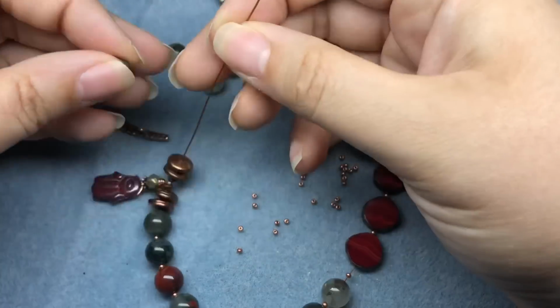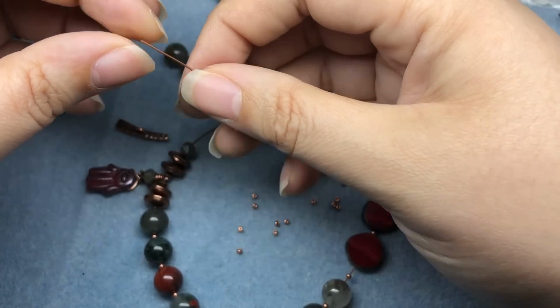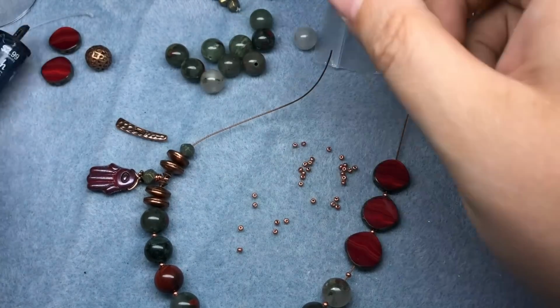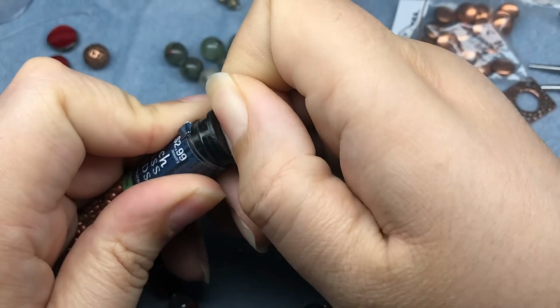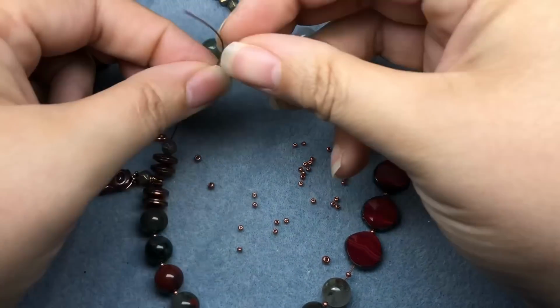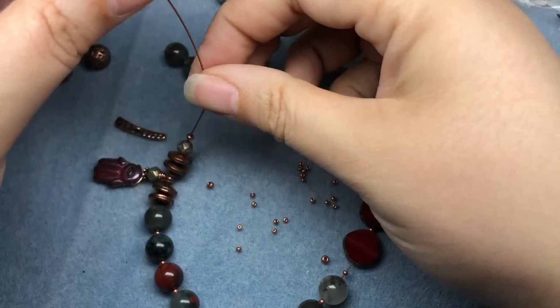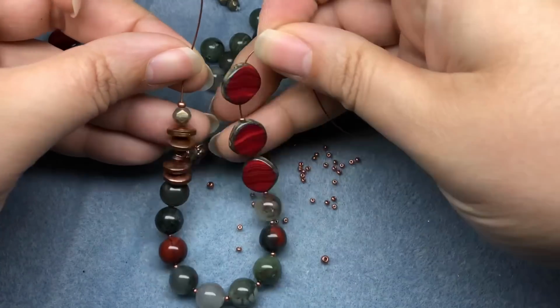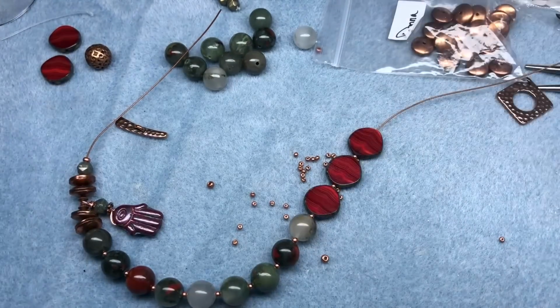This will help the bar part of the toggle go through the loop part of the toggle. Grab a copper seed bead. And there's our bracelet. I mean, it was super easy, but it's so cute. All right, I'm gonna get a crimp bead.